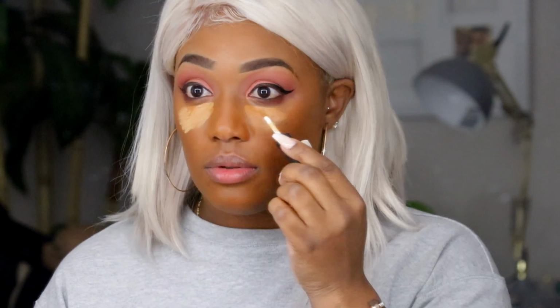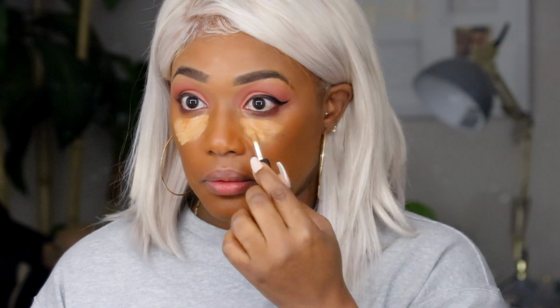And then this is the color Caramel. This is the color that I actually use to highlight under my brow. Just mix those two together. Yeah, I feel like that's way too light. Way too light, Becky. Way too light. Let's do some of that.